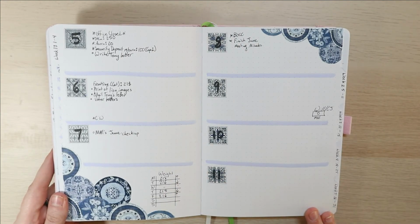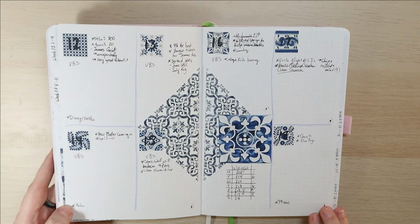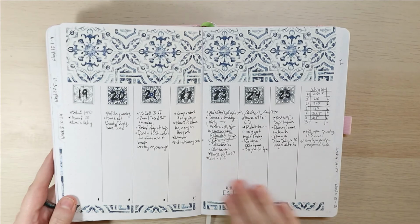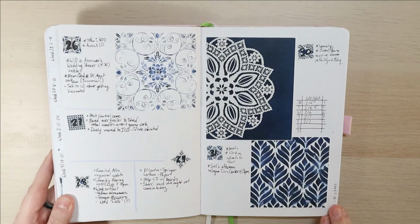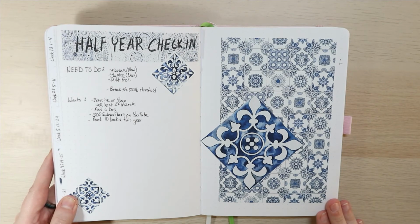This was also a pretty good contender for one of my weekly spreads I really liked because of the circles in the corners, but not quite my favorite. So yeah, just my weekly spreads. You also probably noticed my little weight trackers stuck here and there. This was also when I tried to start kickstarting my weight loss again, and it was a hot mess summer.